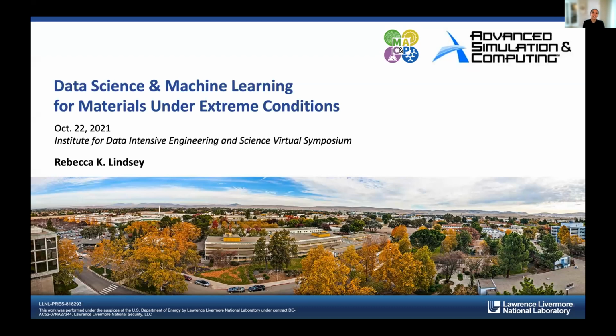So today I want to talk about some of the efforts my teams have been putting forth toward leveraging data science to understand materials under extreme conditions. But before I jump into that, I want to take a few minutes to just sort of motivate why we work in this problem space.